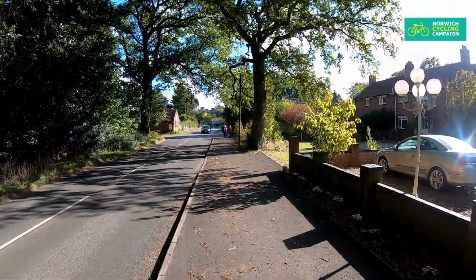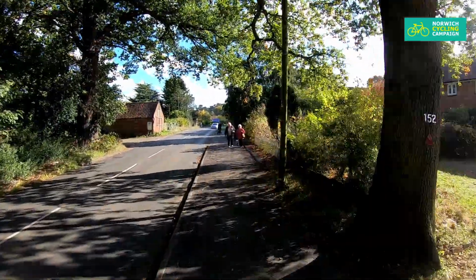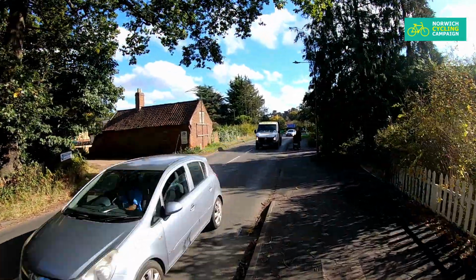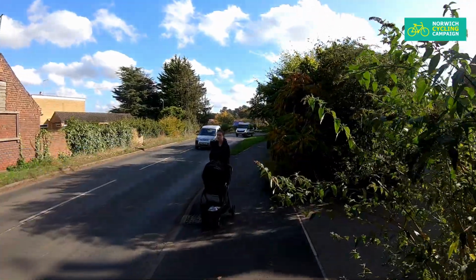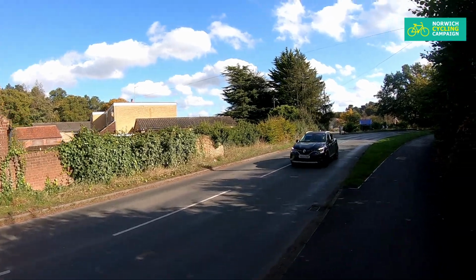Shared use pavements are substandard. No two ways about it. We get past the trees though, and we come towards the bend. Now, the first thing to notice is the people waiting to cross the road at the bend. They are trying to get to Laundry Lane on the right there, which takes you through to the houses the other side of the woods.